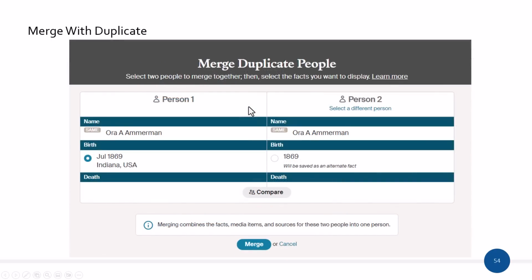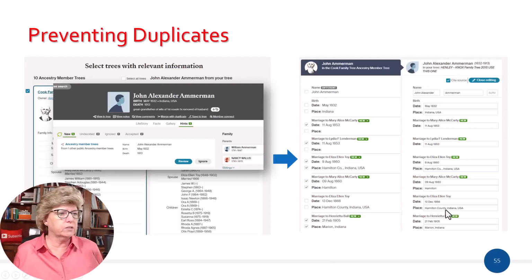So click on merge with duplicate, and then what you do when you get there is this is the information that we started with that has the more information, the July 1869, and then this one is the other person that just had the 1869, and all we have to do is click merge, or we could compare the information. In this case, there's very little information, but wherever this radio button is, you can click the radio button and choose the information from either side. So let's say there was death information on this side that we wanted to pick up. We click the little radio button on this side, and maybe we pick up the birth information from this side, the death information from this side, we hit merge, and away we go. And so then that information is merged.